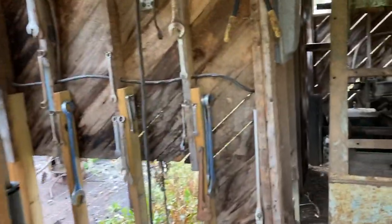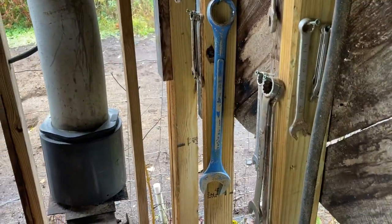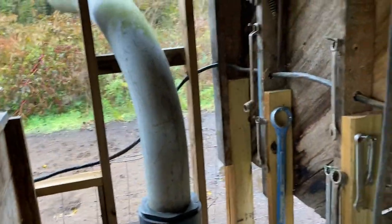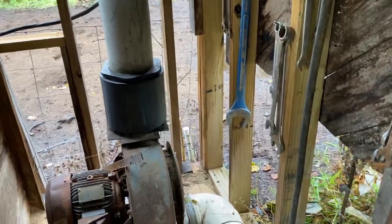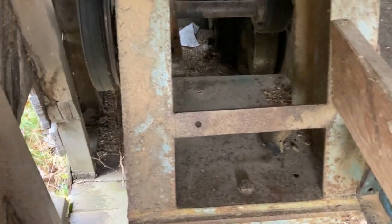Oh, that's a trim saw there. Oh, okay. Yeah, he's not got her hooked up right there. But it sucks the dust out from underneath this.